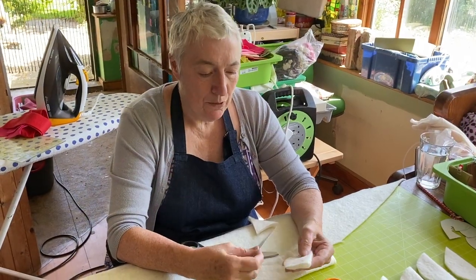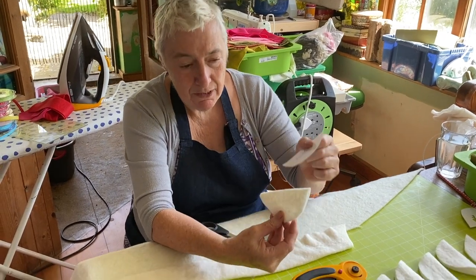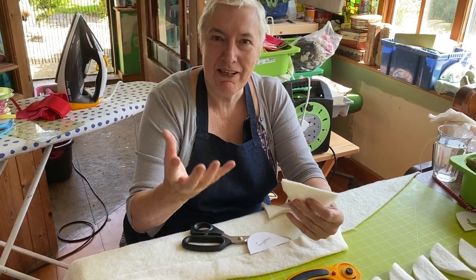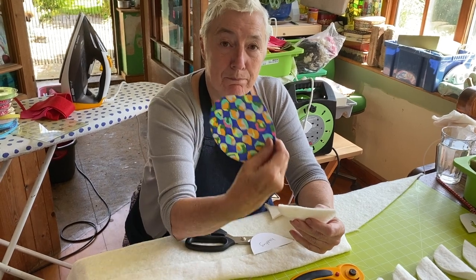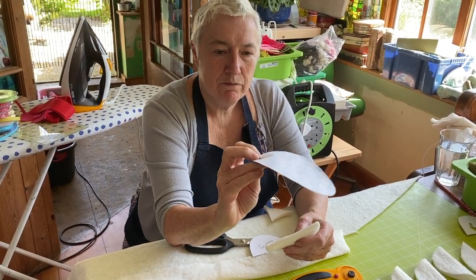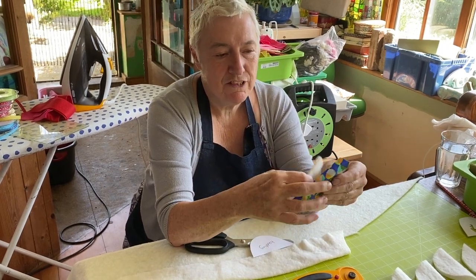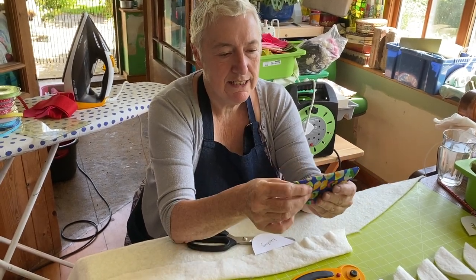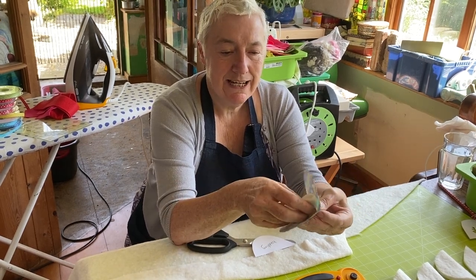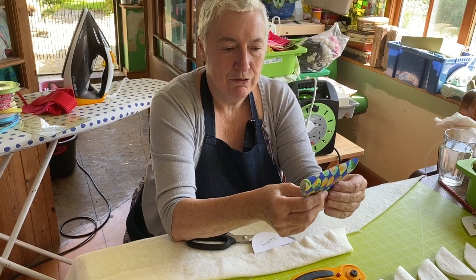I'm at the point now where I'm using some of my spare bits of wadding, and I'm cutting the bit of wadding that will make the bird a bit three-dimensional. So this is the bird body, which I've already cut and put onto stabilizer, so it's a little bit thicker. And so this gets folded in half. It's all in the instruction kit how you do this. And then this little piece of wadding goes inside here and gets stitched round.